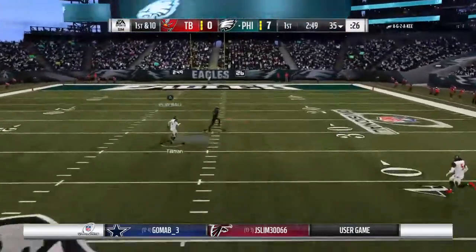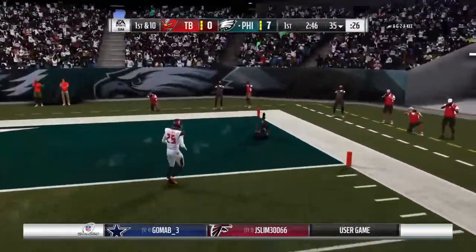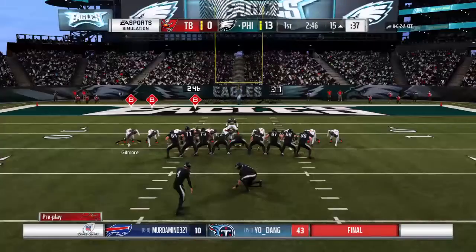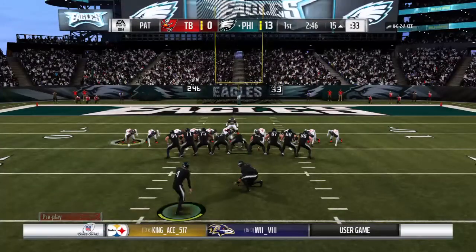Going for the deep ball. It's caught inside the 25. Touchdown, Philadelphia. A big play there. 65 yards. And the Eagles are able to strike quickly for 6.